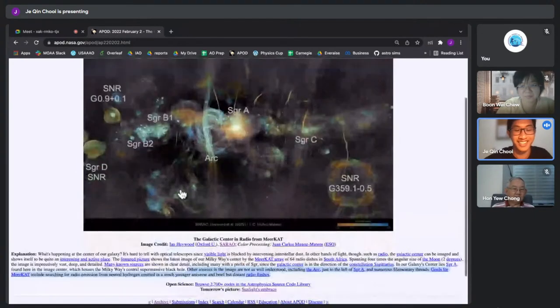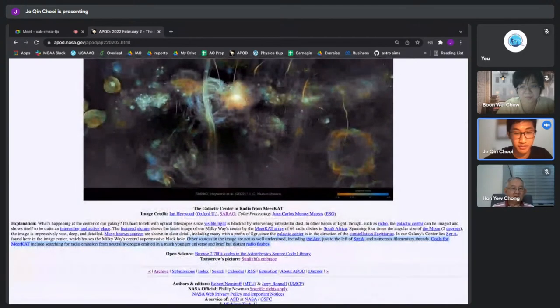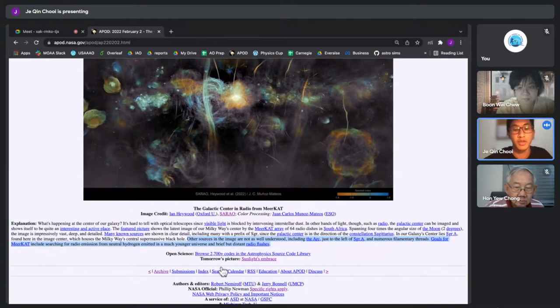So this was taken by, the color processing is by John Carlos, and the image credit is given to Oxford University, Mr. Ian Heywood, and it was taken by the South African Radio Astronomy Observatory.